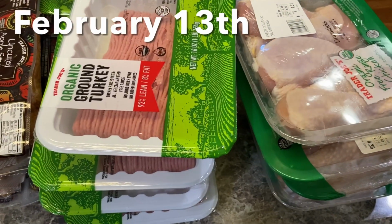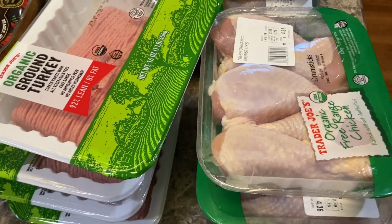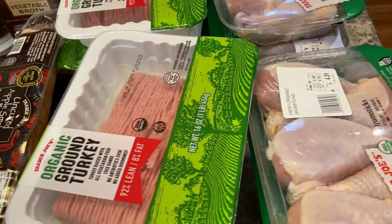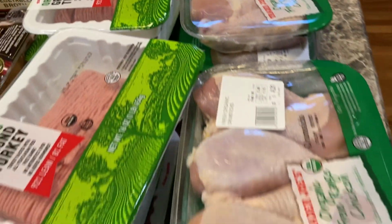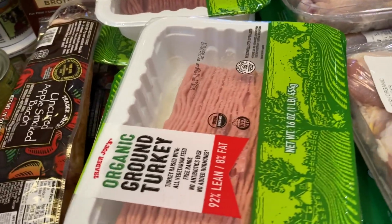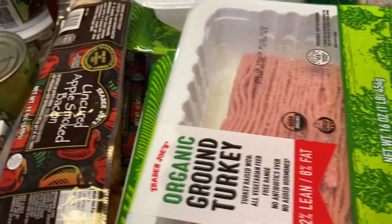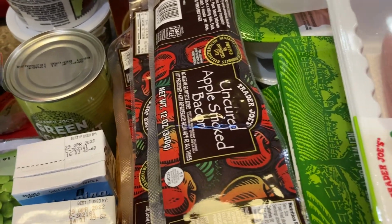Well, I was very successful today. I wanted to go into Trader Joe's and see if I could stock up on some meat, and I was able to do that. So I bought chicken. I have 8 packs of chicken, 8 packages of ground turkey. I have 6 packages of the bacon.